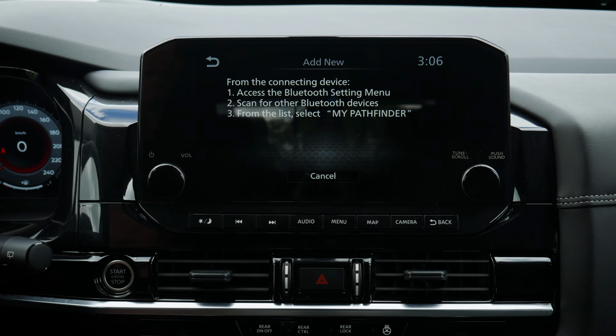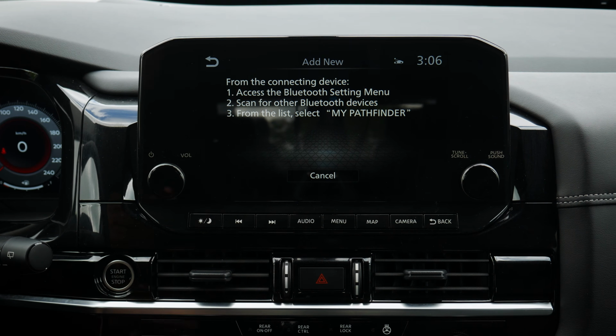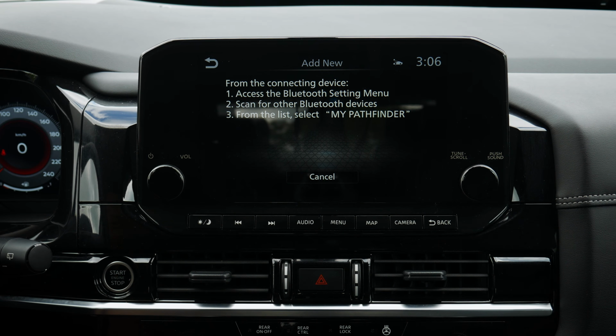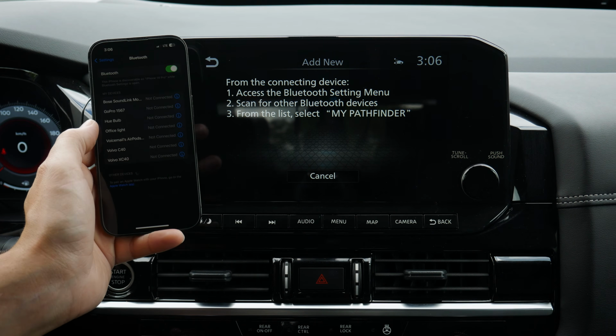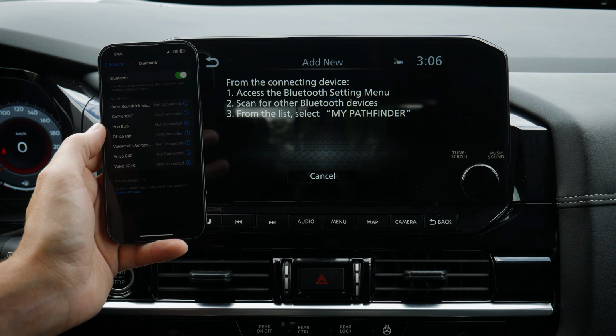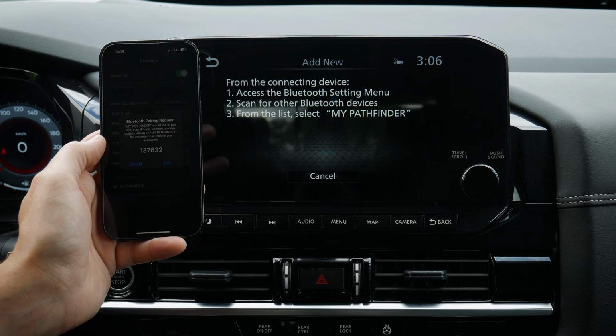So let's start off by adding in a phone. So first one we're going to start off with is the iPhone side of things. So as of right now, no phones are connected. So in order to add the device, just going to hop into your phone's Bluetooth. There we go, my Pathfinder.